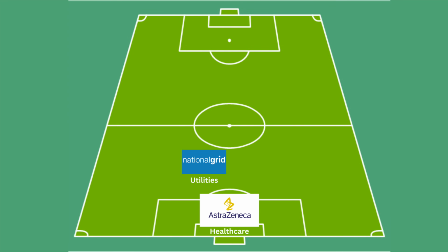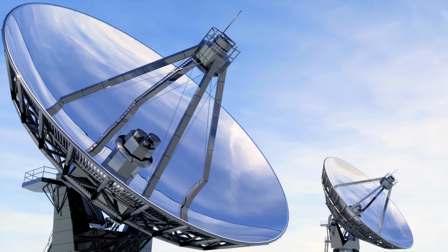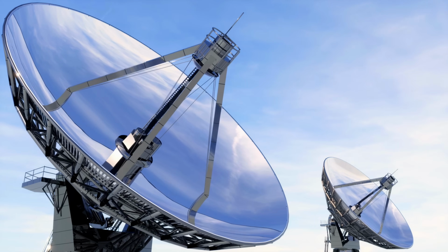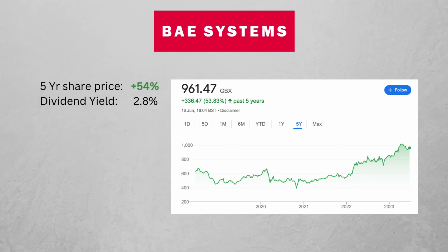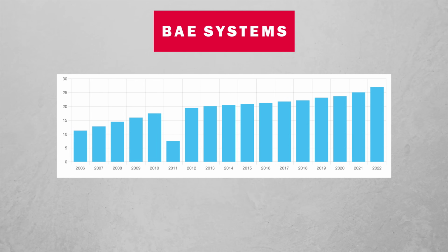And partnering National Grid in central defence and representing the industrial sector is BAE Systems. The amount governments commit to defence remains fairly stable throughout all economic cycles. The 5-year share price is up 54% and a dividend yield is 2.8% spread over 2 payments a year. Dividend payouts have been increasing steadily in recent years, and this is another company I've owned for several years.